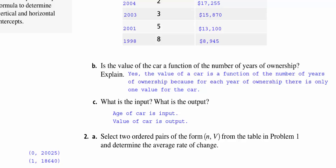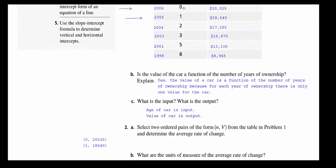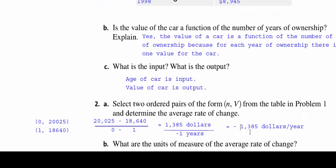So the two ordered pairs I pick correspond with the age of the car being 0 and the value $20,025, and the car that's 1 year of age and the value being $18,640. So I wrote the ordered pairs down here, and now I'm going to do my change in output over change in input calculation to determine the average rate of change. So after I perform my calculation, I'm left with negative $1,385 per year.